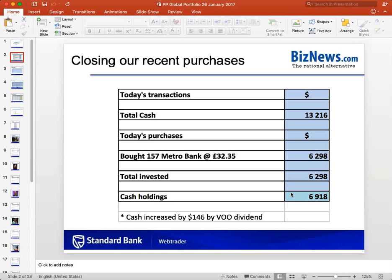Just looking at the one purchase that we did today, and I need to explain this a little. What we do in this portfolio is to try and eliminate the impact of the exchange rate and share price movements. We stagger our purchases over 3 months. So you will see that in this period, we've bought the last of the Metro Bank shares. Metro Bank is a UK-listed company. That's why it says £32.35. And if you multiply 157 by £32.35, you won't get to 6298 because that's in US dollars. So we've converted it back into US dollars. A little complicated, but this is a global portfolio. So we do have most of our money invested in the United States, but we also do have two stocks that are on the London stock market.